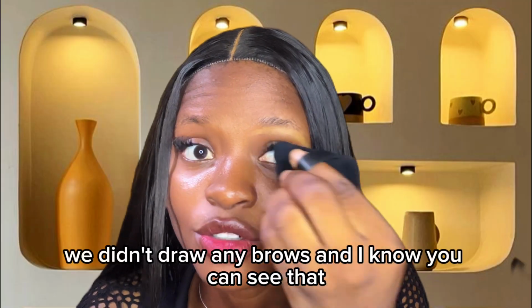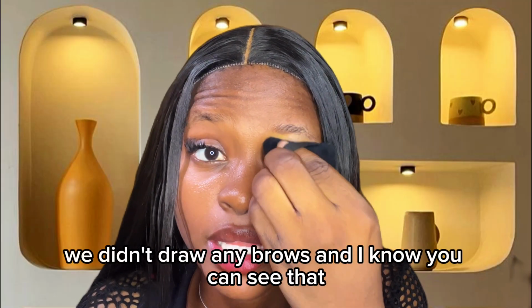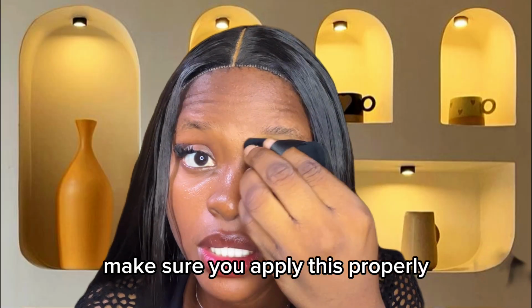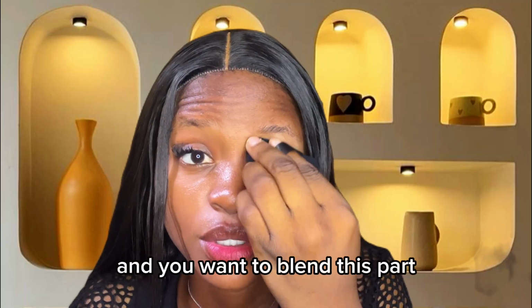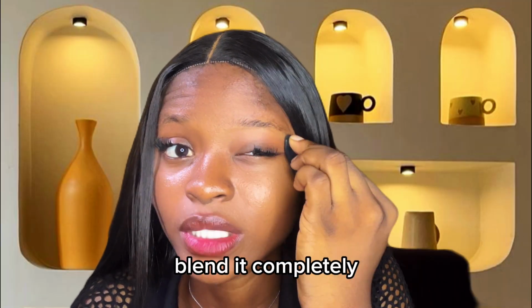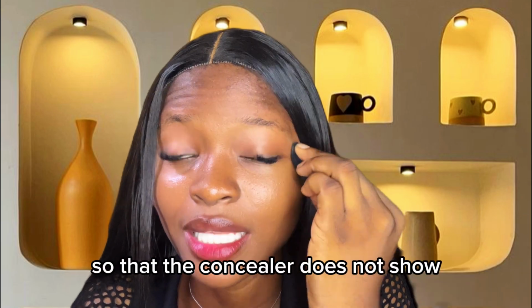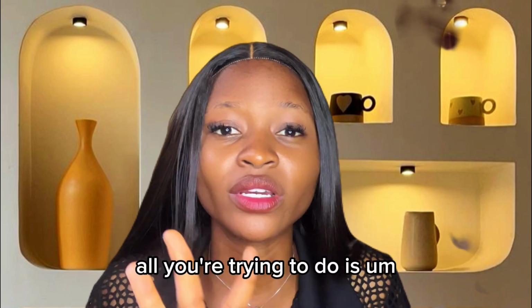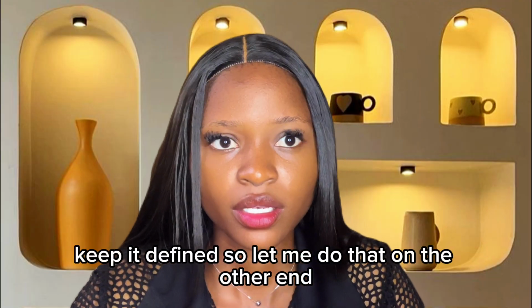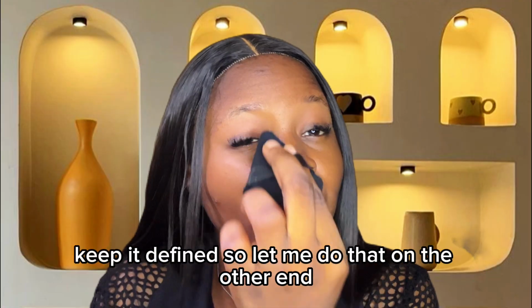Mind you, we didn't draw any brows, and I know you can see that. Make sure you apply this properly. And you want to blend this part completely so that the concealer does not show. All we are trying to do is keep it defined. So let me do that on the other end.